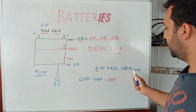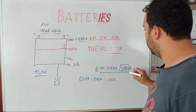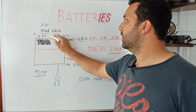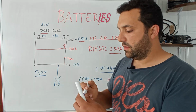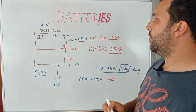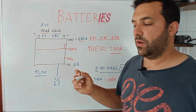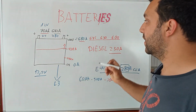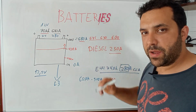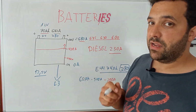So what is nice about this kind of battery is this 780 over here, that should be around here, like 74, 780. The margin that you have is really higher. And not only that, as the years go by, the capacity that the battery has to reclaim the lost territory, so to speak, is better, is higher. So on the first few starts, instead of losing 1, 2, 5, 10 amps, 50, 100 amps, this battery actually loses less than the other one.